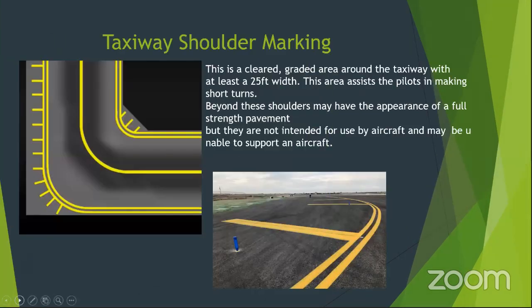Have the taxiway shoulder markings. The cleared graded area around the taxiway is at least 25 foot width. This area assists the pilots in making short turns. Beyond these shoulders may have the appearance of a full strength pavement, but they are not intended for use by an aircraft and may be unable to support the aircraft.